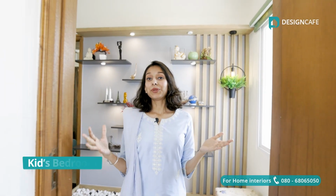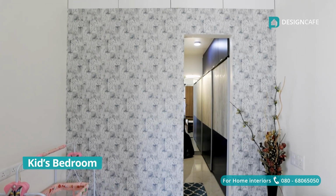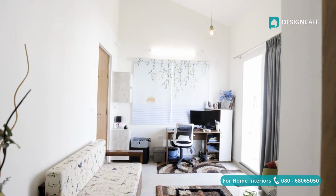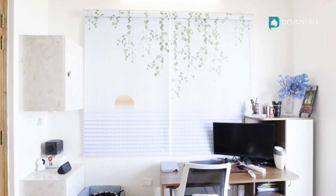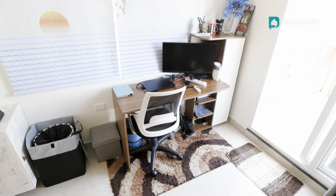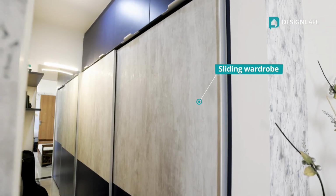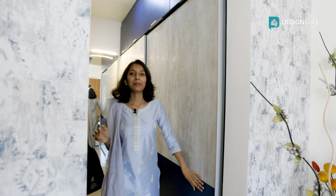This kid's bedroom is designed in a gender-neutral theme. This is because Vivek and Tanaya's babies are barely 7 months old and it will be a while before they start using this bedroom to its fullest. So we've converted this into a study room, playroom and also a future kids' bedroom. Over here, we have a large walk-in wardrobe with sliding wardrobes done in a beige laminate and matte laminate.